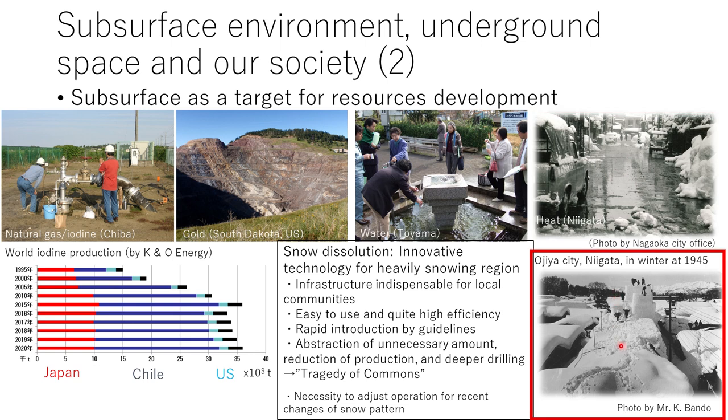For example, if you look at the photo at the bottom, this is Ojiya City in Niigata Prefecture in 1945. And you can see this electric pole. Back then, snow was discarded on the road. They would clear the snow so that people can pass through, and they would pile the snow up to the height of the electric pole.